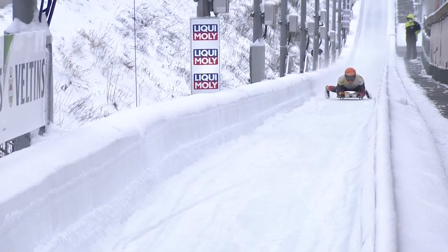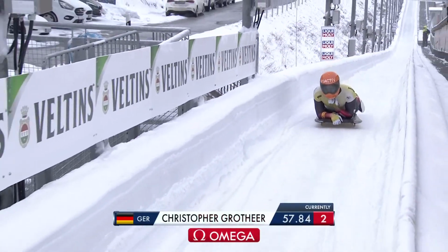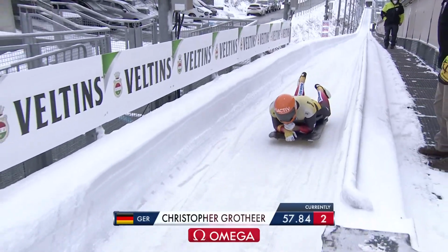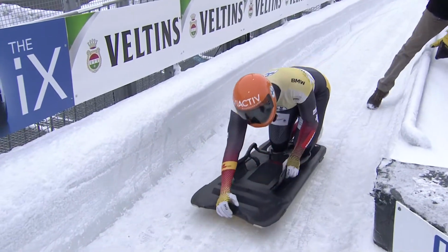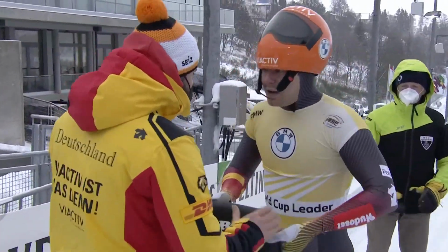57.84 leaves him a third of a second back. So he's with the pack. How far ahead is Martins Dukurs? He's tied with Axel Junker. And of course, part of the battle now, Greg, as you rightly say, a quarter of the season left. I hadn't really thought of that because it's only 2 weeks.